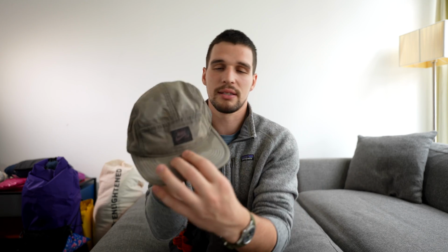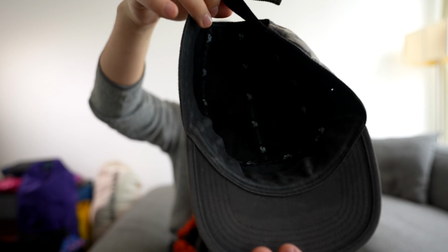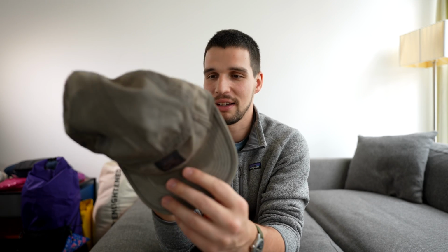That includes this hat that I've had for years. You can see how discolored it is. That's how it should look, but it would feel wrong to replace this hat before the PCT. Just a super breathable, simple hat, and I love this, so it's definitely going to be coming with me.